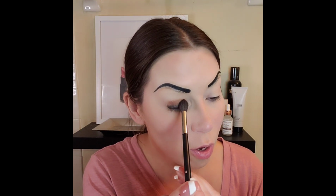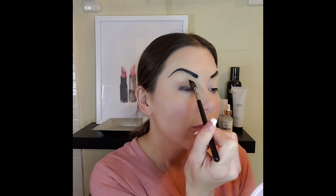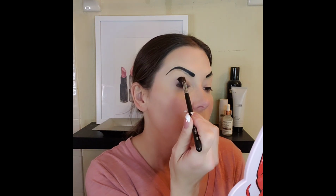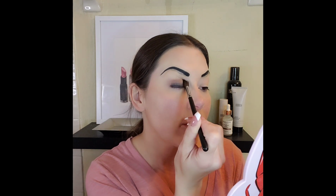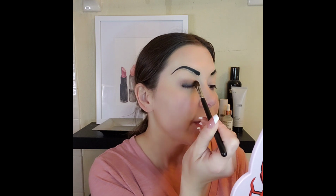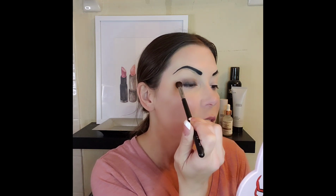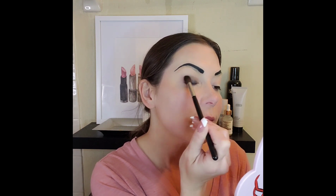These colors are so pigmented. In some pictures they brought it all the way up to their eyebrows. In some pictures it was literally just on their eyelids. So I'm going to try to keep it on my eyelid as much as possible because this is a really dark look, and it's really not what I normally wear. I really don't do my eyebrows like this ever.